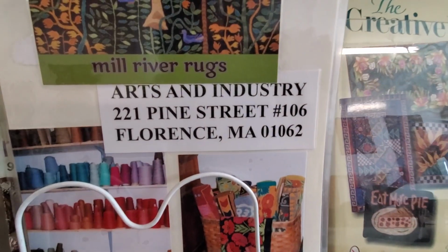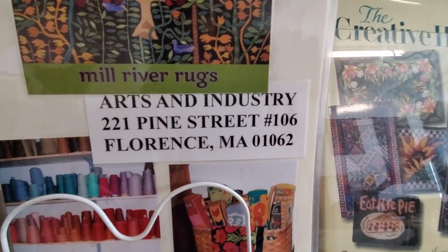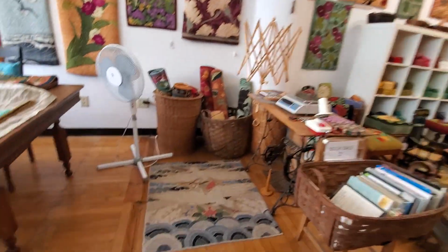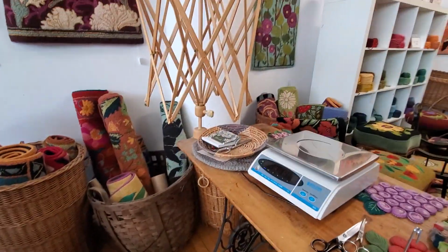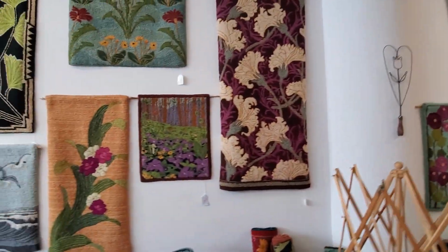Here's the address. 221 Pine Street, Florence, Mass. So again, this is Northampton. This is beautiful too. Everything here is gorgeous. There is just layers and layers of beauty here.